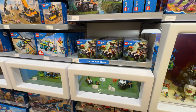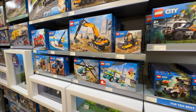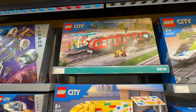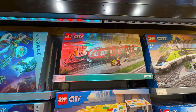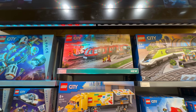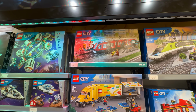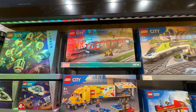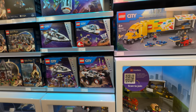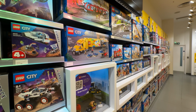And then in City, I think the only new set is the downtown streetcar, the tram, which is up there. And this had previously been my very much most wanted set for today. With us moving, I don't really have space for the Lego City at the moment. It's definitely something I want. I think that's probably the set I'll add to my online order with the Jaws set, and we'll get those delivered so that we can get another copy of the gift with purchase. But I think that's the only new City set we've got today, because we've got everything else in June.